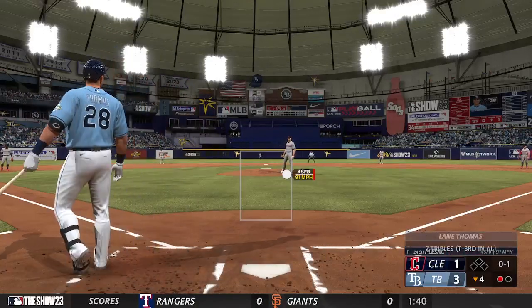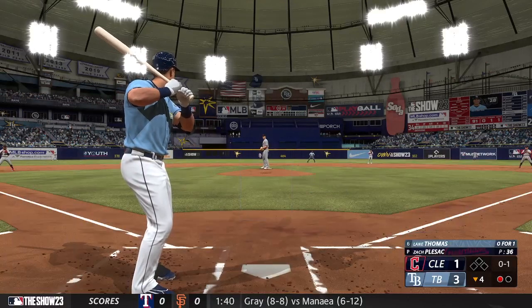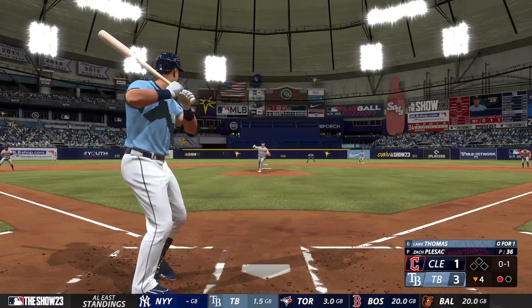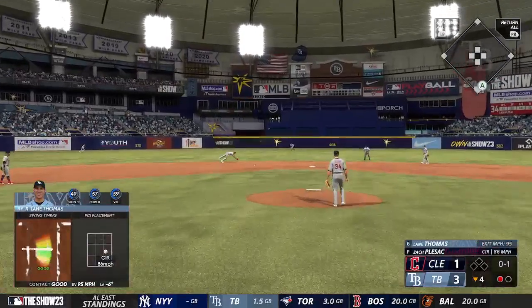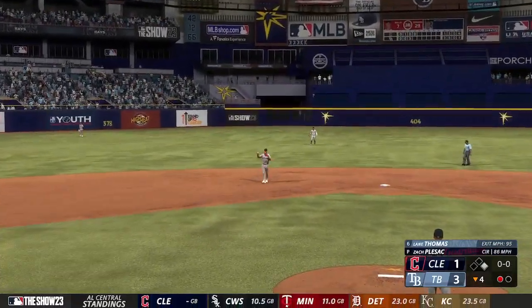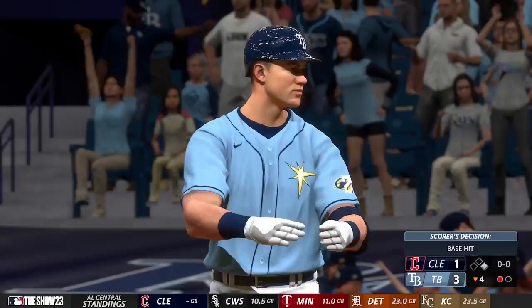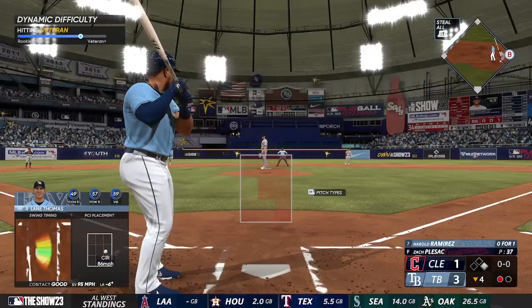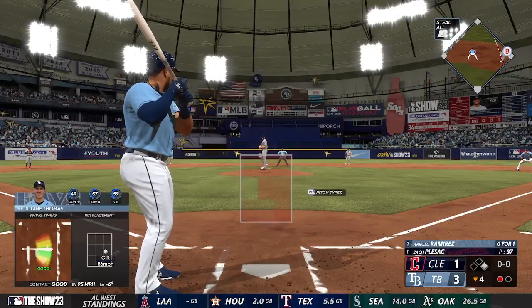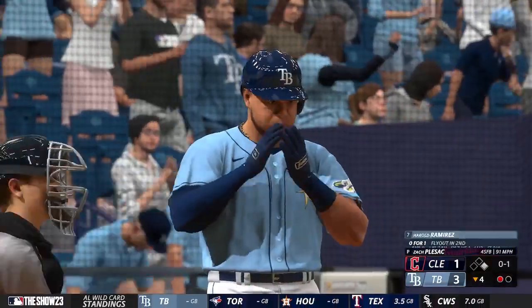Thomas in the box now. No balls and a strike. Ground ball up the middle. Dives, but it kicks off his glove. That leaves him without a throw, and he's out at first. Man at first, Harold Ramirez, the next to hit. And that's in for a strike.